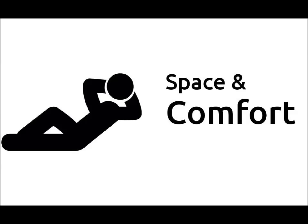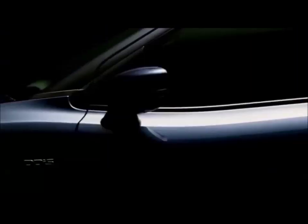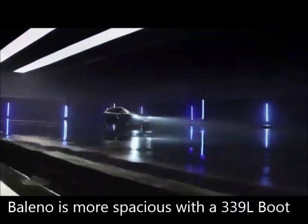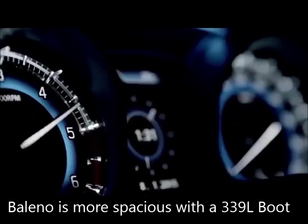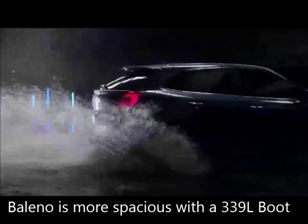Space and comfort. The KUV100 has a unique 3+3 seating configuration, but in terms of cabin space, it is still no match for the Baleno. Baleno's seats are far more comfortable and have better knee room than the KUV100. Baleno's 339-liter boot is far bigger and more useful than the KUV100's boot space of 243 liters.